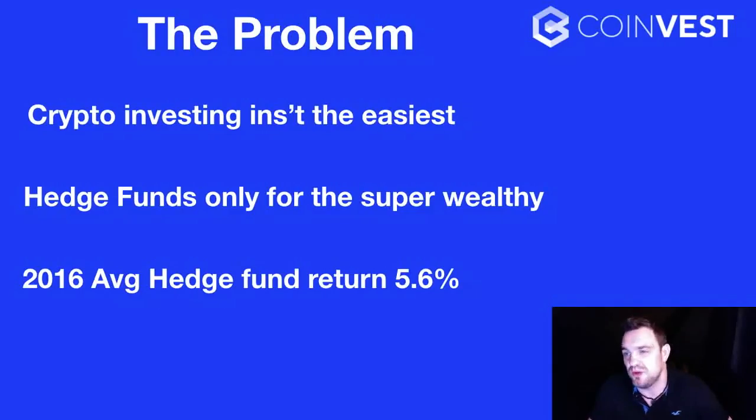So what is the problem that Coinvest are trying to fix? Well, the first thing is that crypto investing isn't that easy.